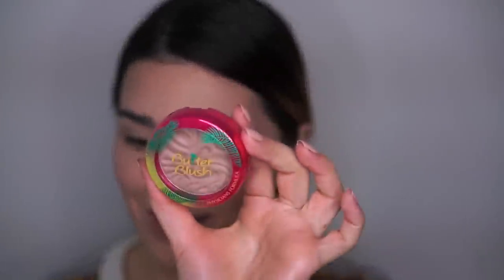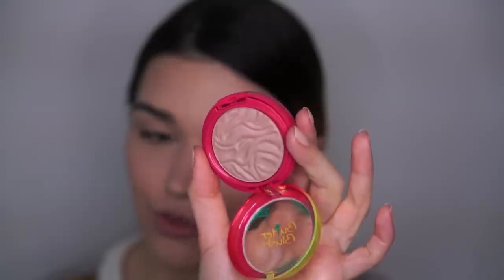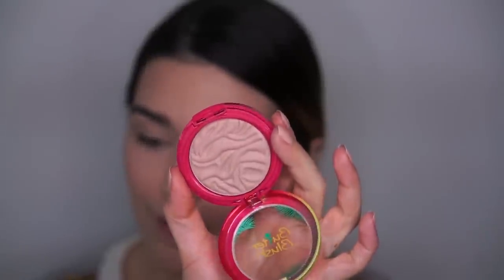Now the next thing is a blush, and I'm very excited to finally try all these new Physicians Formula products. So I have this little guy. This is the Butter Blush in Plum Rose. So it's just perfection, like my favorite kind of blush, nude, more mauvey, plummy kind of color, quite light, and this smells so good. I have no idea what kind of scent this is, but it's really nice.